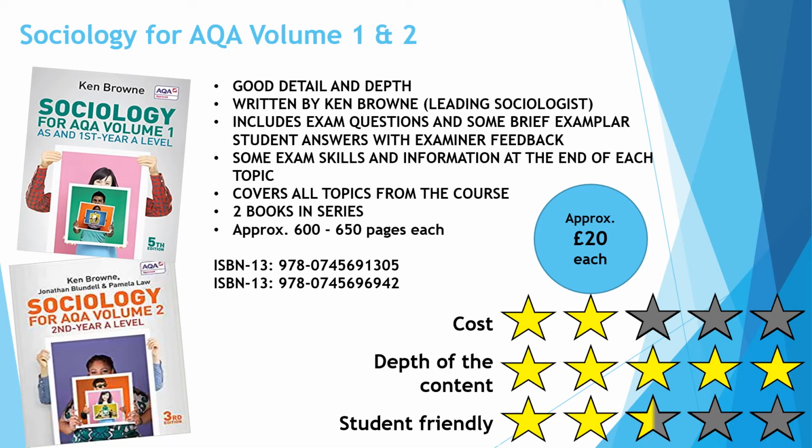And then lastly, textbook-wise, we have Ken Brown. This is Sociology for AQA Volume 1 and 2, written by Ken Brown. These books are quite good. Ken Brown is quite a popular and famous, a leading sociologist. He's got a long history of writing books. You can see these are the 5th and 3rd editions of the books. Again, as with other textbooks, lots of detail, lots of depth, probably slightly more depth and detail than the previous 2 textbooks.